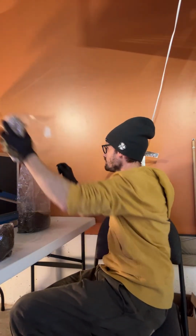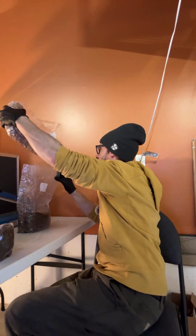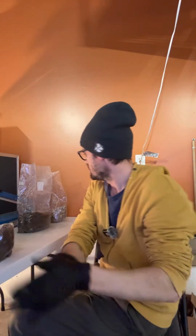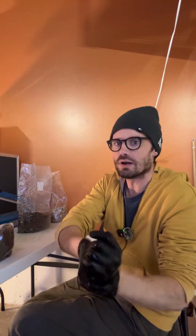All right, so let's see if I can do this without touching too much stuff here. Yeah, not gonna make it in. I gotta sanitize. So I have the laminar flow hood flowing right now, which makes me more confident.